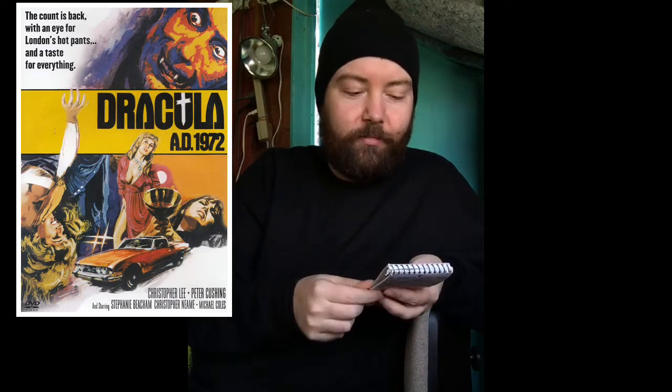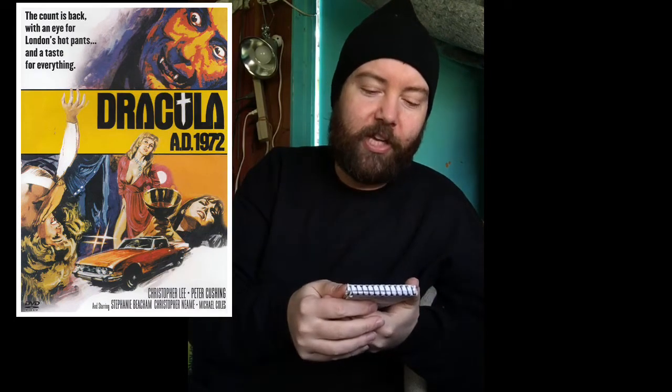Some of it actually reminds me a little bit of Evil Dead. I think the resurrection scene has a kind of fog and a tape machine. It reminds me of when they are reading the Necronomicon in Evil Dead. And you got Caroline Munro in this, and Peter Cushing is in this one too, and then of course Christopher Lee. It's a really fun movie actually. I like this one a lot. Dracula AD 1972 at number 8.